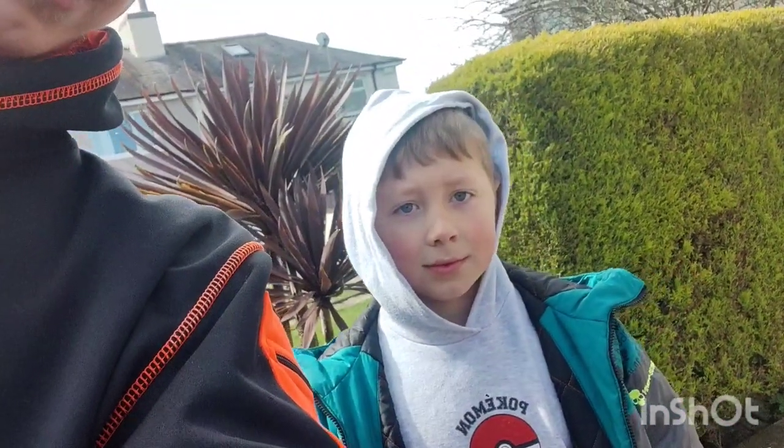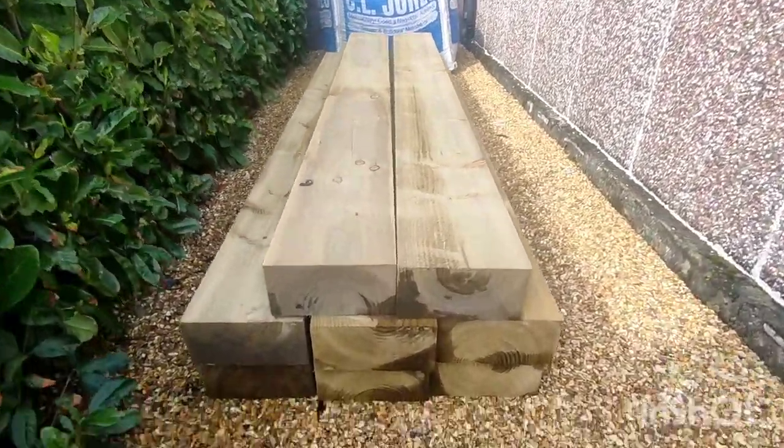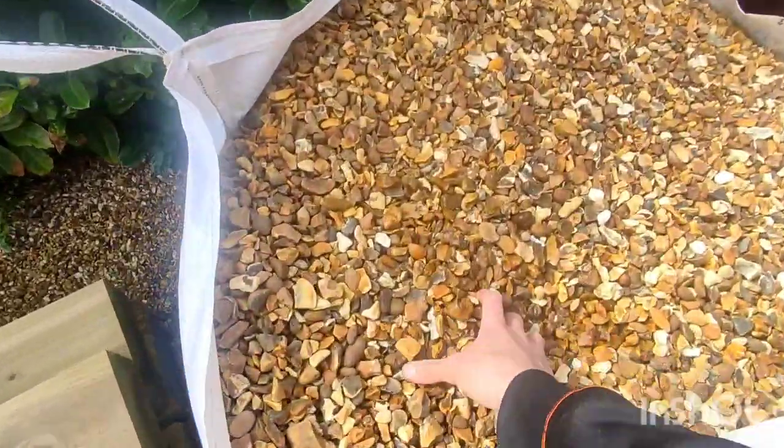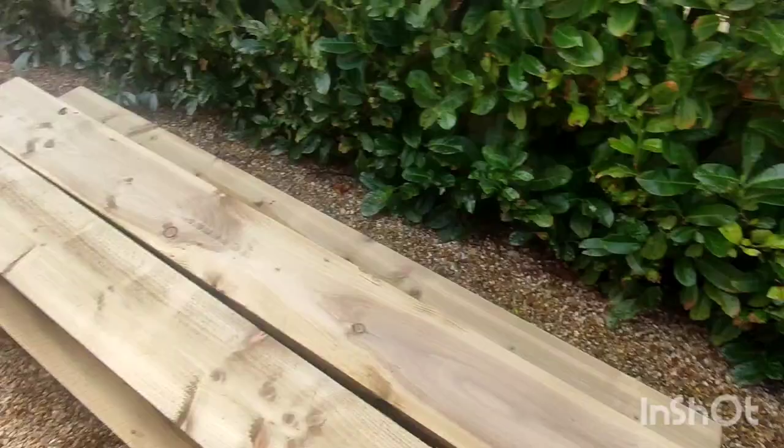Got a little help for me today. Hi, so I'll show you what we're doing. Got these railway sleepers to go down. Bag of golden gravel. I think I knocked that off then.